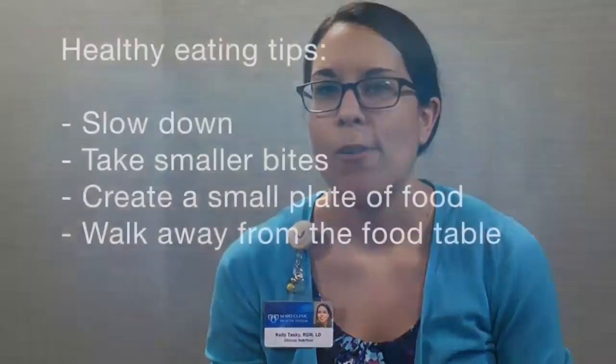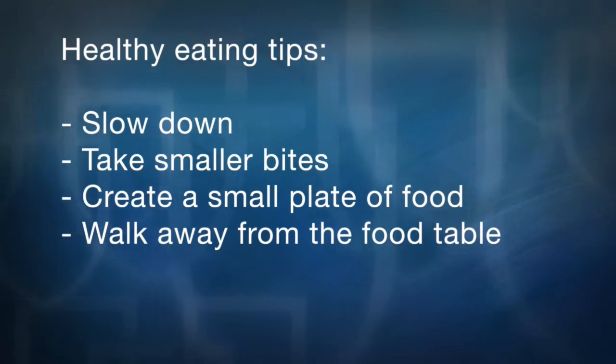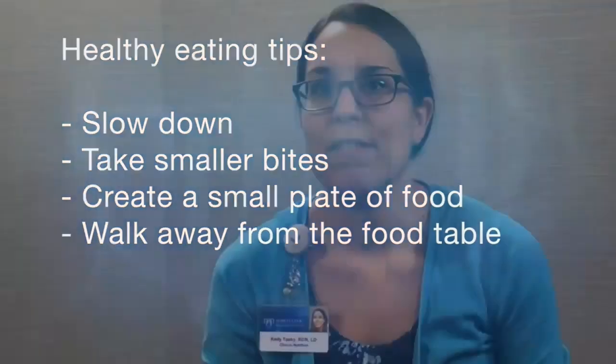When you are having those higher fatty foods, slow down, take smaller bites, and enjoy that food while you're eating it. The other thing that you can do is create a small plate of foods and then maybe get away from the food table for a little bit and enjoy those foods, and then if you're still hungry, go back for more. Balance is really key. As long as you enjoy the foods that you eat, you're allowed to have fun and enjoy yourself.